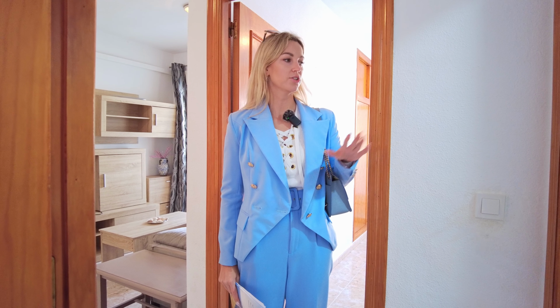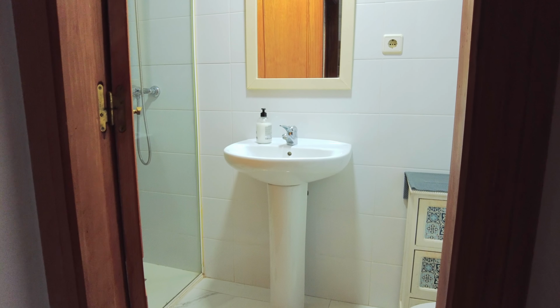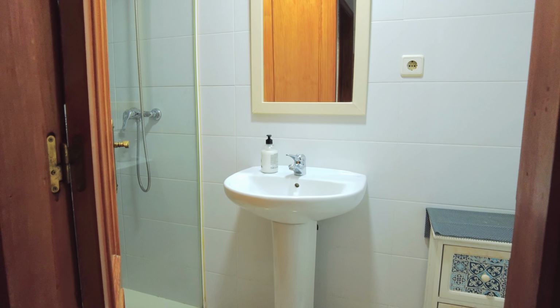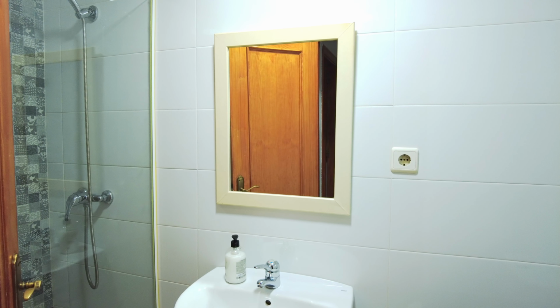Let's go to check out the bathroom. The condition of the bathroom is really, I would say, the best in this apartment. It's quite recently renovated. The tiling on the wall, on the floor, also in the walk-in shower is really quite new.